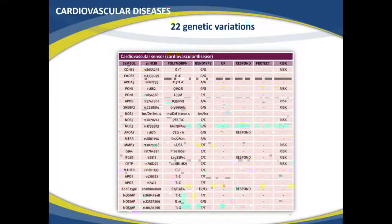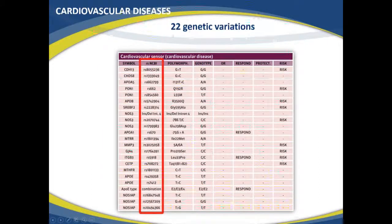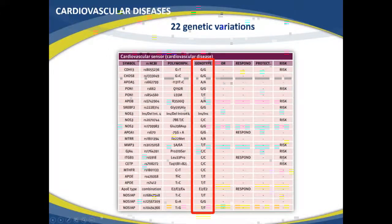And this here is a long list of the genes. If this table doesn't mean anything to you, please do watch the training on simple disease risk statistics. I will just quickly summarize. This is the gene, this is the catalog number for the genetic variation in this gene, this is the scientific name, and this is the actual genetic result, so GG, a G on each one of the genes.